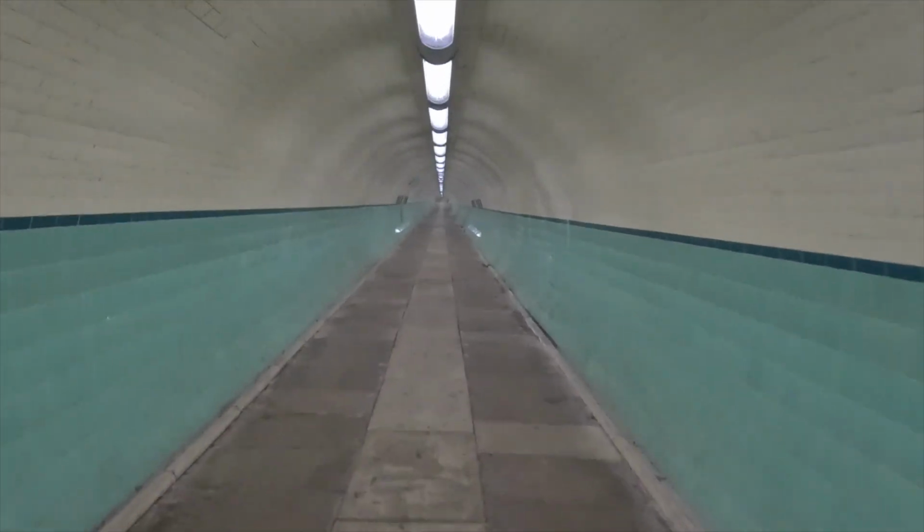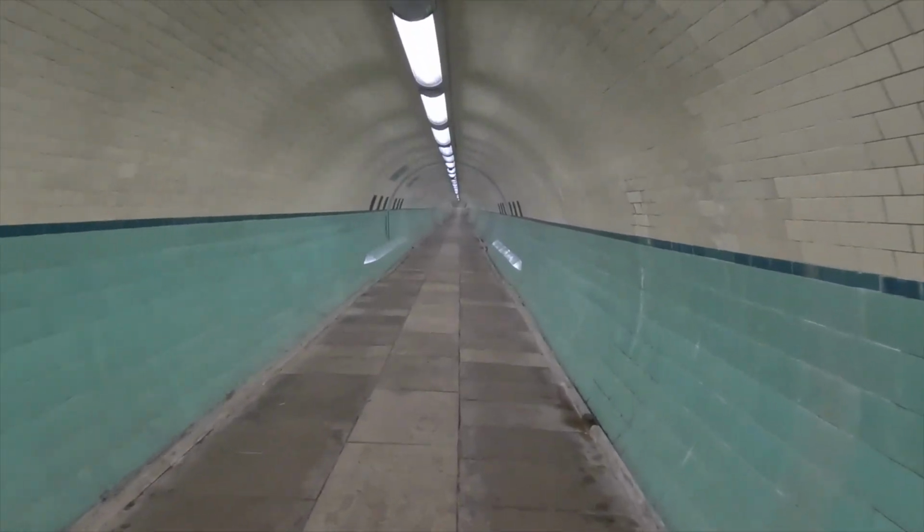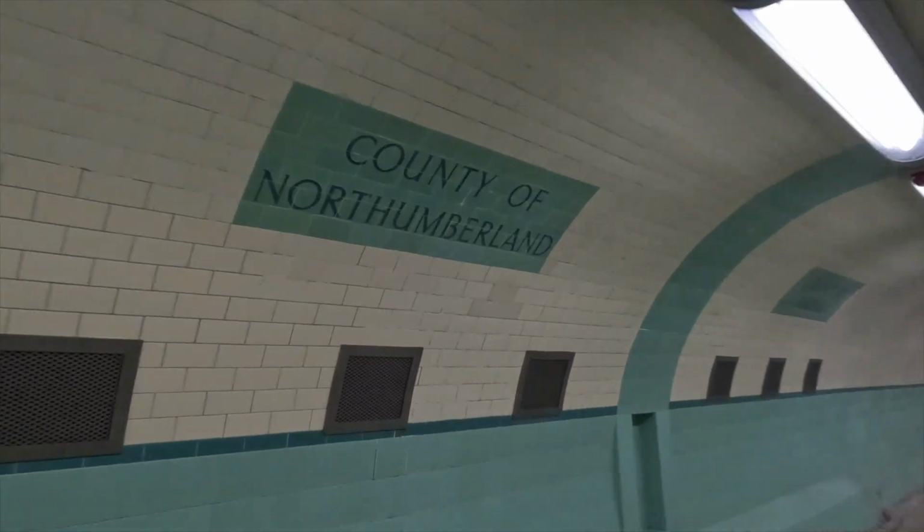The Tyne Tunnel is a remarkable example of how engineering can overcome natural barriers and connect people and places. It is also a testament to the vision and perseverance of the people who planned, built and maintained it over the years. The Tyne Tunnel is more than just a transport link, it is a symbol of the region's identity and culture.